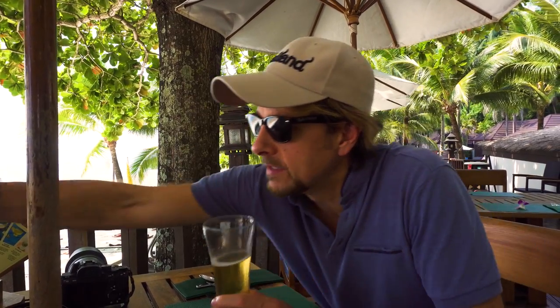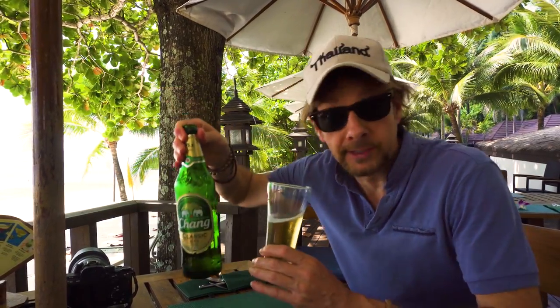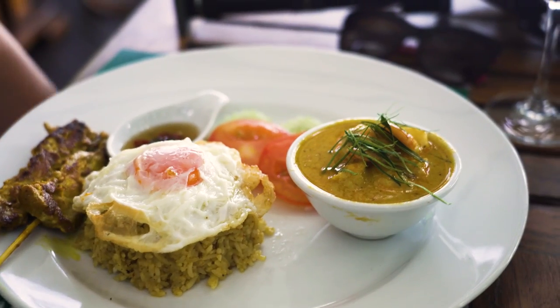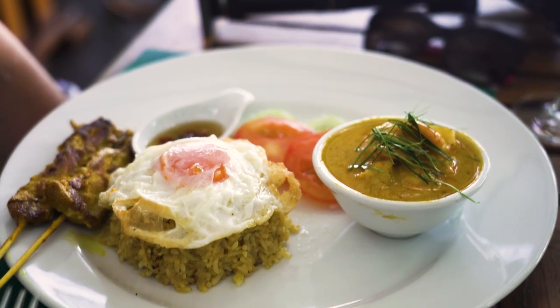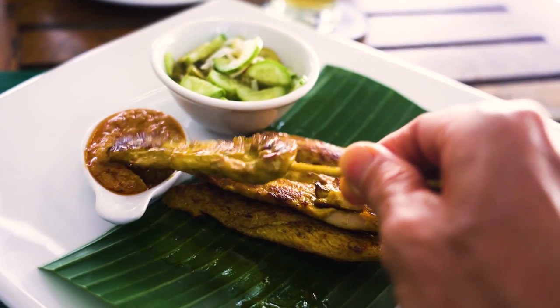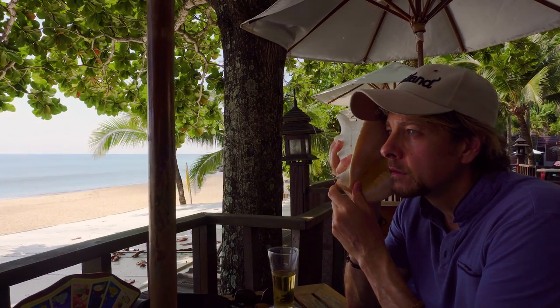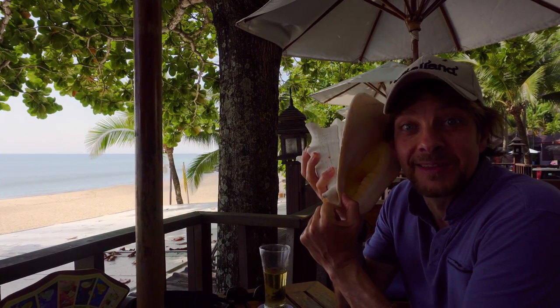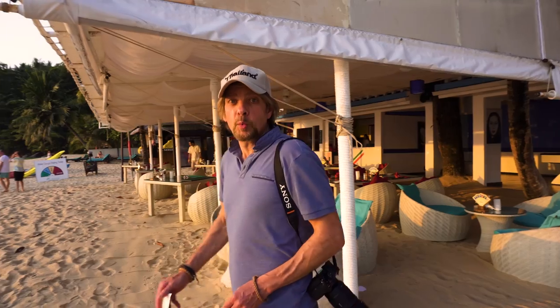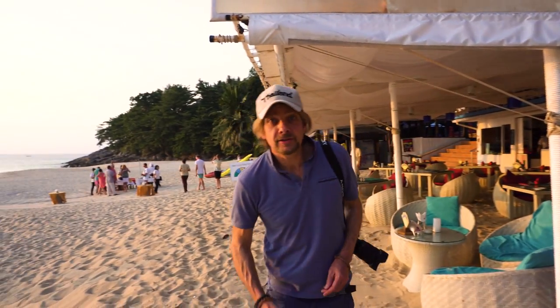We've just arrived at Andaman Resort and I've ordered a large beer, but I didn't realise it was this large. I'm going to be drunk after this. Indonesian rice with red curry prawn and chicken satay. Oh, wow. I can hear the sea. We've been invited to the general manager's cocktail party.